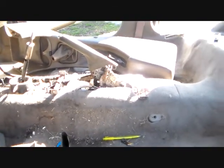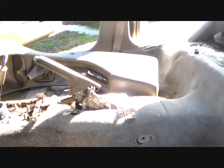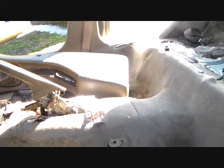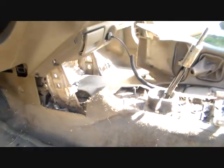So if you have one of these cars, like my brother has a DX and it does not have a console, I'm going to pick him up one at the junkyard. It has a console, it doesn't have an armrest. Now, you tell me why in the world Mazda thought it necessary to delete the center armrest on a DX. You got me, but they did.